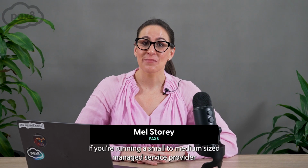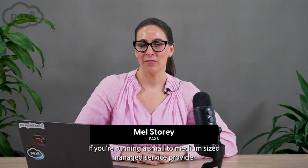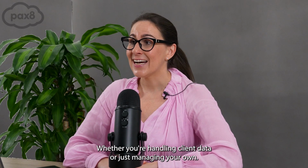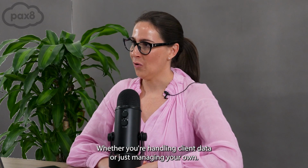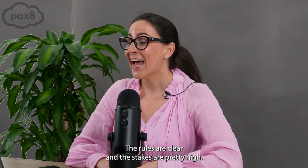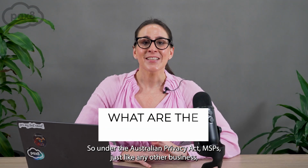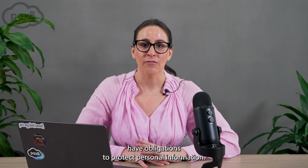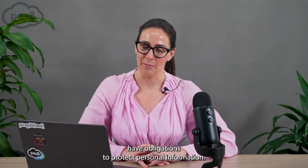If you're running a small to medium-sized managed service provider business in Australia, then privacy laws should be on your radar, whether you're handling client data or just managing your own. The rules are clear and the stakes are pretty high. Privacy isn't just a buzzword, it's the law. Under the Australian Privacy Act, MSPs, just like any other business, have obligations to protect personal information.